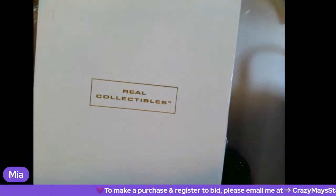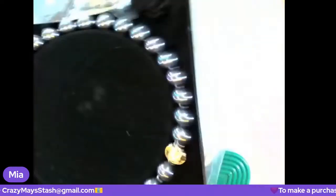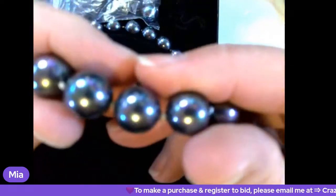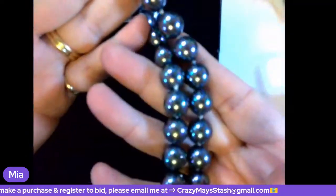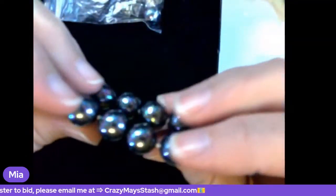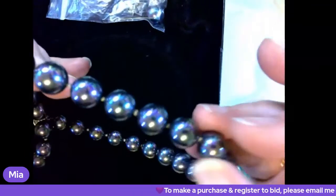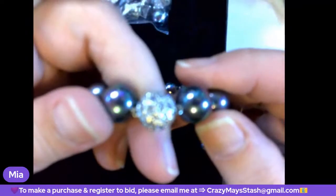Let's see. Let's open this up. And it says real collectible. Oh my, these are Tahitian pearls. These are absolutely Tahitian pearls. Look at that luster. There's knots in between. It's a choker, and here's the clasp.